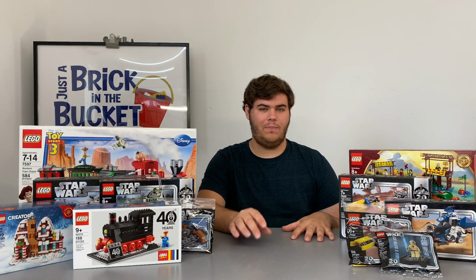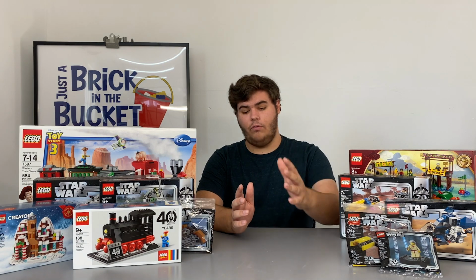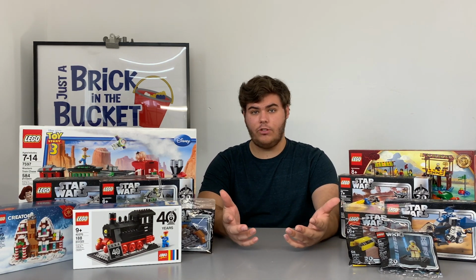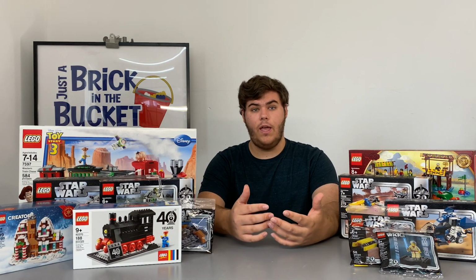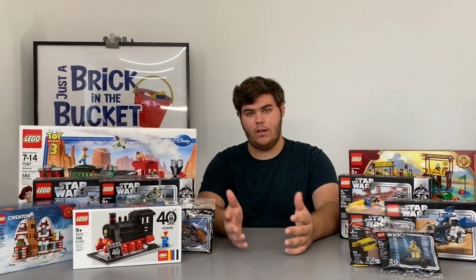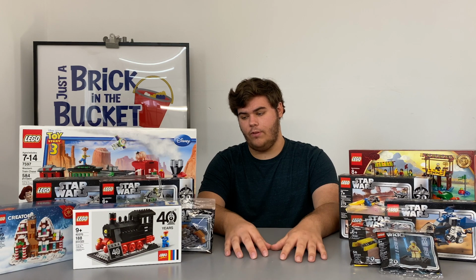Another really important tip is about minifigures, because a lot of what drives LEGO collectors is minifigures. I mean, you can just look at CMFs, which are collectible minifigures. You can look at how much minifigures are versus any other piece in a set. Usually they make up a lot of the part out value of a set.